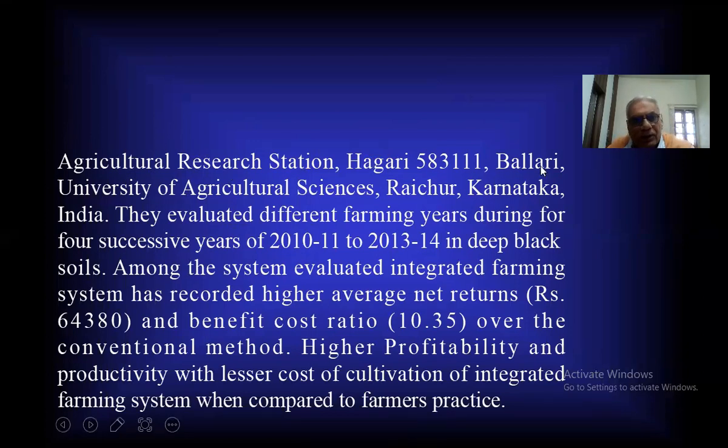The Agriculture Station, University of Agriculture Science, Raichur, Karnataka, evaluated different farming systems for 4 successive years, 2010 to 2013, in deep black soil. Among the systems evaluated, the integrated farming system recorded higher average net return and benefit cost ratio over the conventional methods. So higher profitability and productivity with lesser cost of cultivation were shown by the integrated farming system when compared to farmer practices.